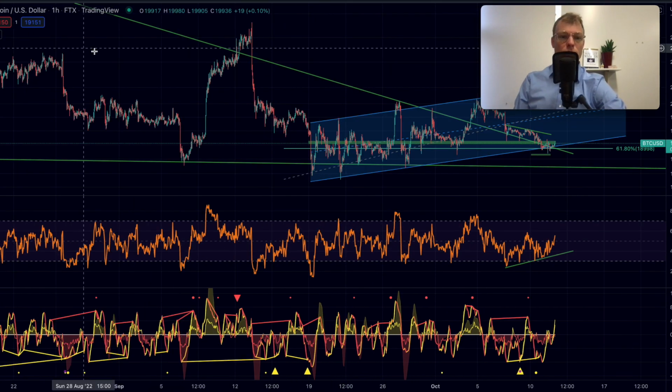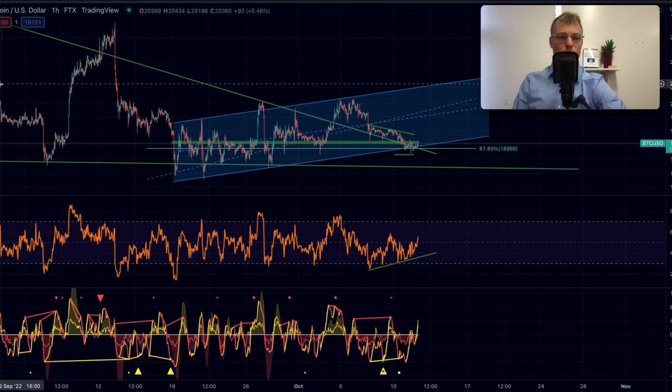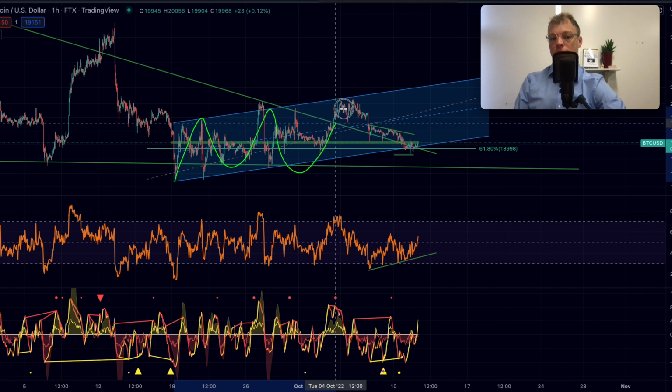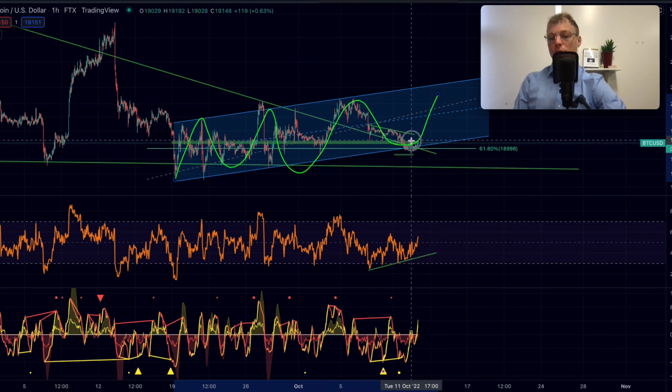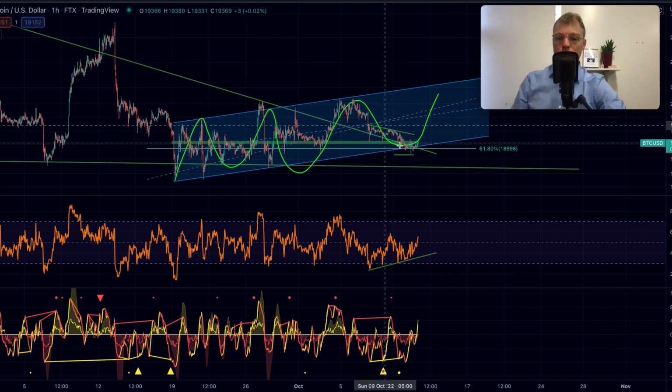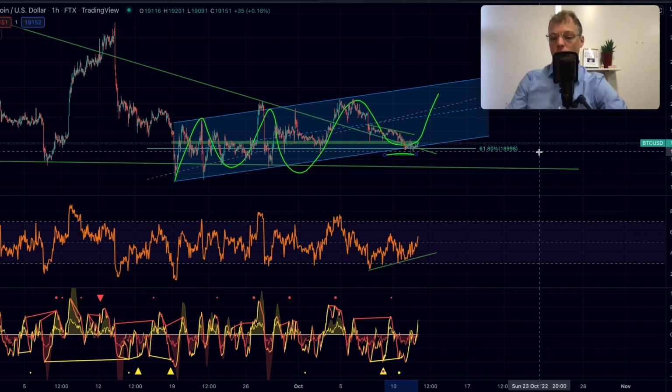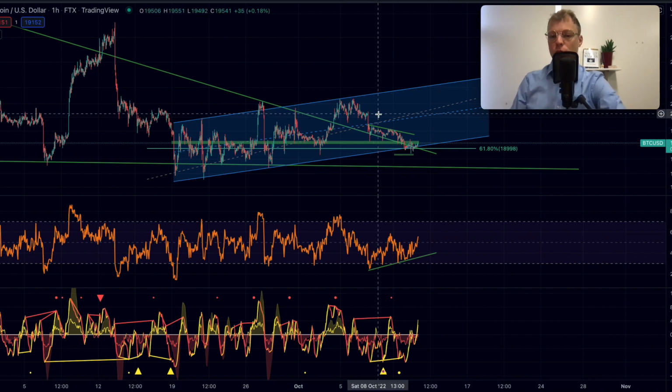But yeah, what I always say, structure remains most important. I would say technically we're still in this uptrend structure in this rising channel. However, price action is really choppy and we could see a break of the channel if we were to lose the level of 18,800. That would be for me a decisive level where, if Bitcoin loses that level, we're probably going to see lower levels.